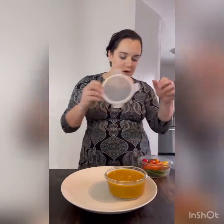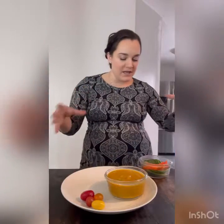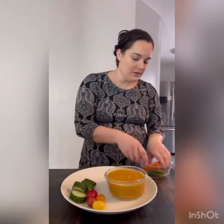And what I also like to do is prep my veggies. So I do this for my husband, I do this for my kids, and I always make sure to make a little container for myself so that I eat them. And you can do it like in one big container or kind of separate everything out.